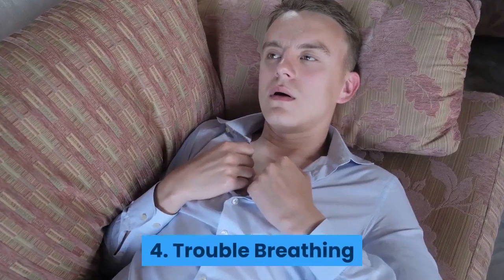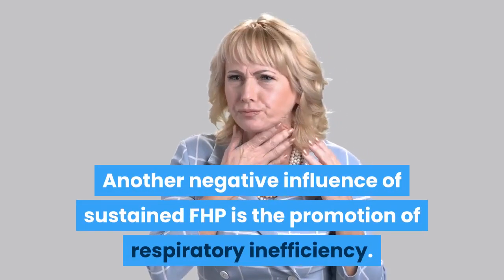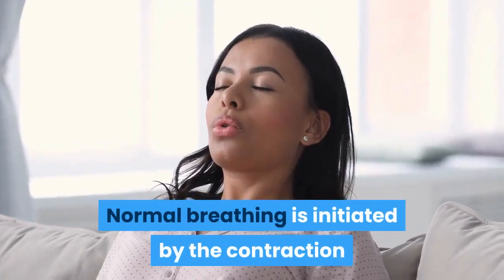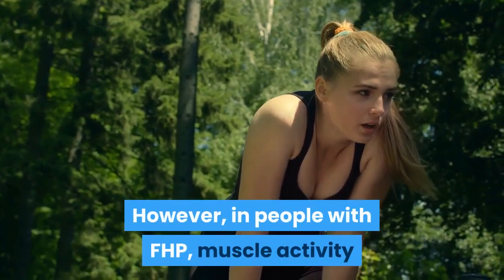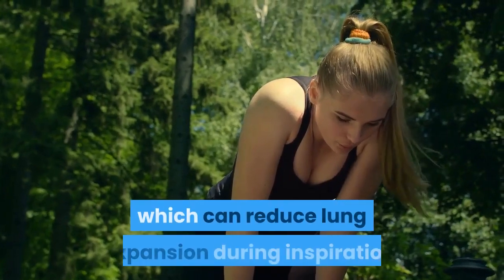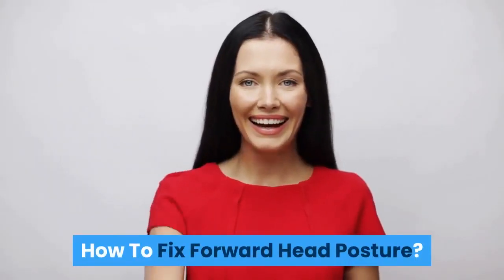4. Trouble breathing. Another negative influence of sustained FHP is the promotion of respiratory inefficiency. Normal breathing is initiated by the contraction of the primary respiratory muscles, the diaphragm, and external muscles. However, in people with FHP, muscle activity and function of the diaphragm may decrease, which can reduce lung expansion during inspiration.